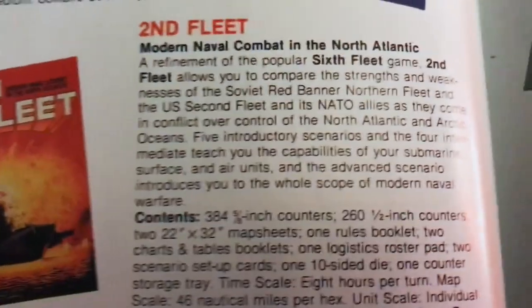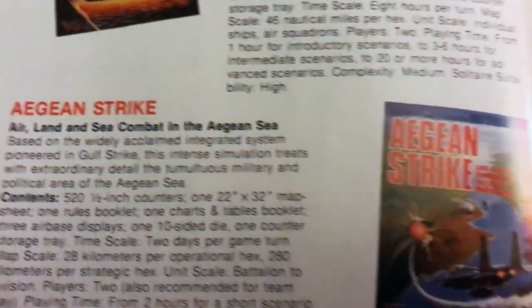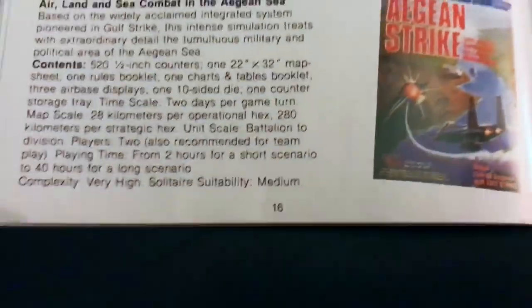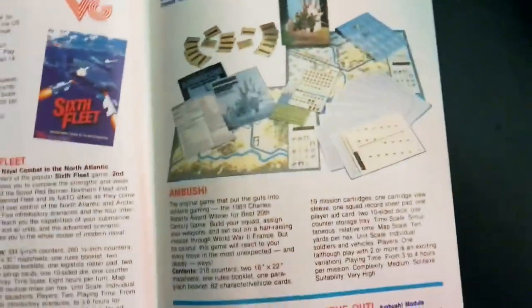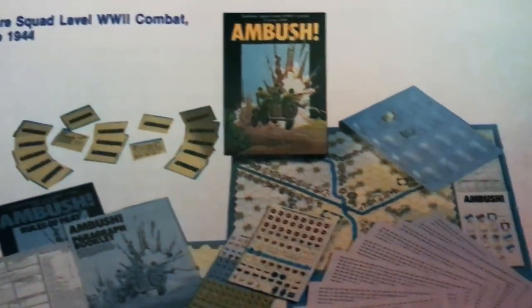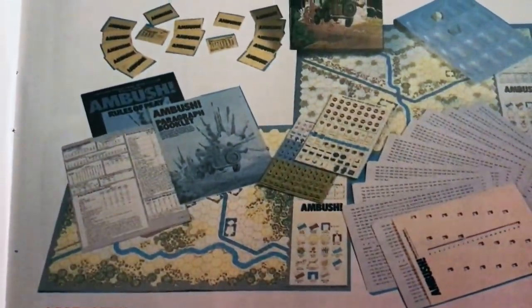2nd Fleet, Modern Naval Combat in the North Atlantic. There's the picture here, Aegean Strike. Moving a little faster here to another full page spread, we get to Ambush. So you can see they reserve their full page spreads for some high ticket items. This is a really nice picture showing all you get with Ambush.